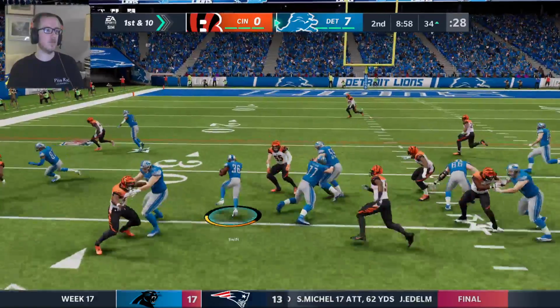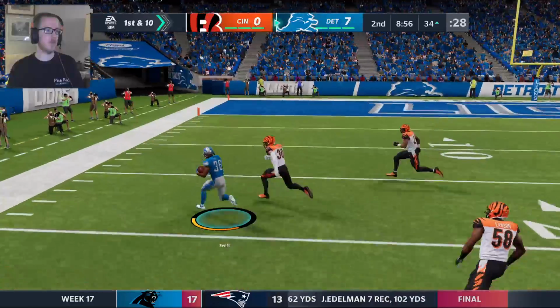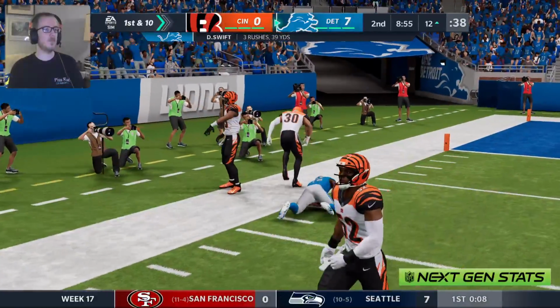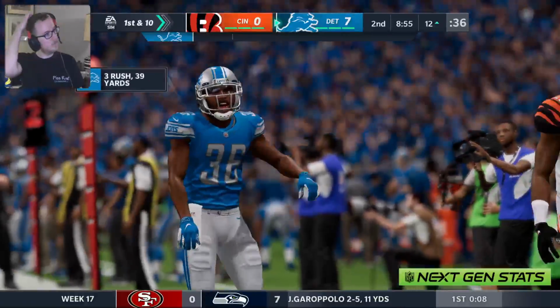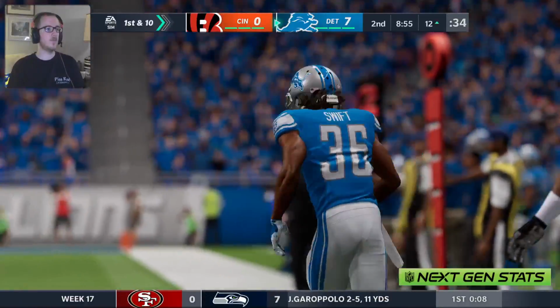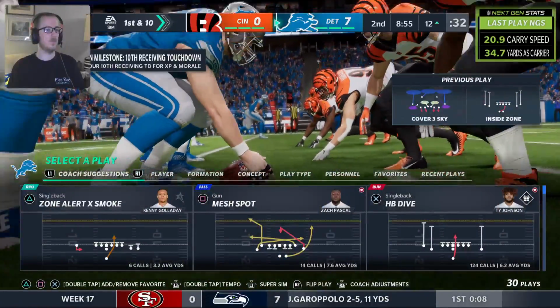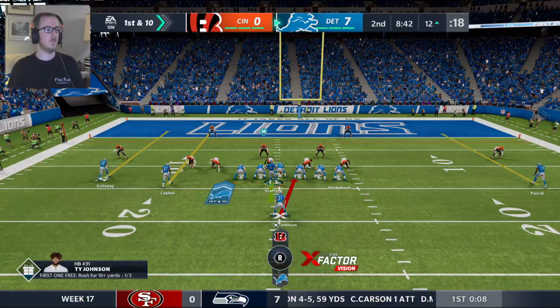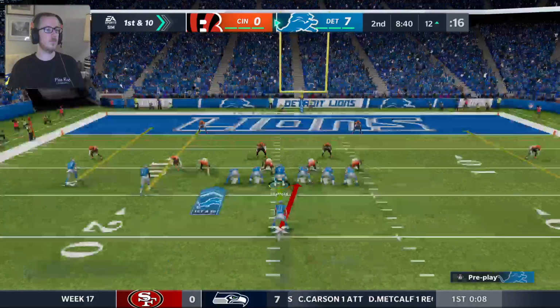They run out of the gun with Swift. He's got a first down and much more inside the 20. And he's out of bounds. Almost gets to the 10. Well, I tell you what, when you get a running back who can move like that in the open field, that's something to take advantage of, and they certainly did there.